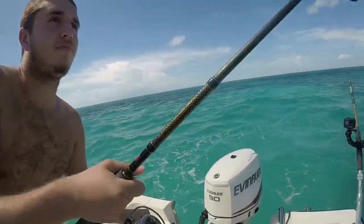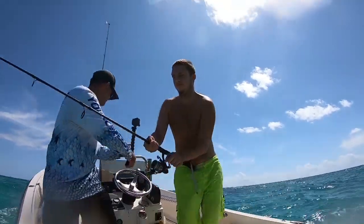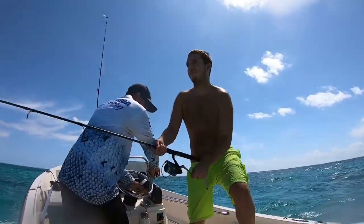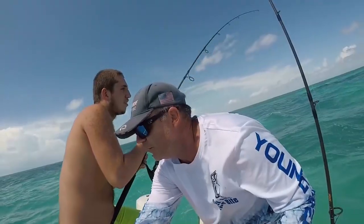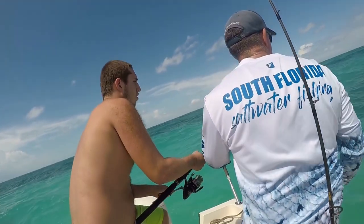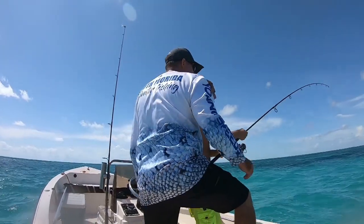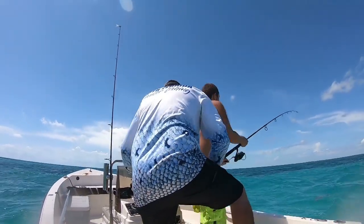Fish. See what happens here. Getting up closer. Giant mutton snapper, Abby.